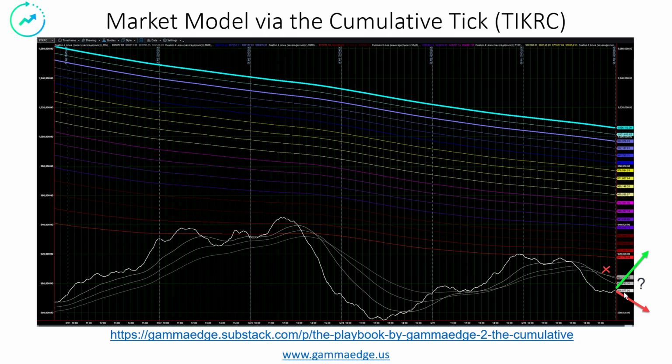Taking a look at the market model, we don't know if we're going up or down. This is not a predictive model. We've had some questions on this. This is just a momentum model, and it's an instantaneous indication of sentiment within the market.